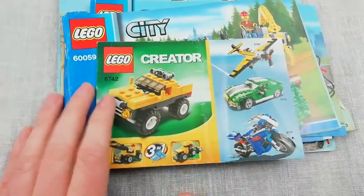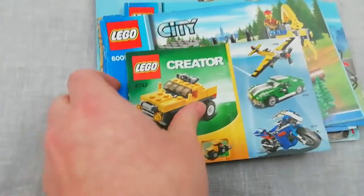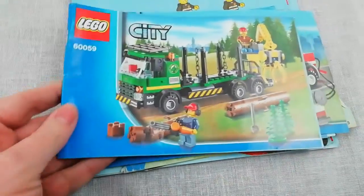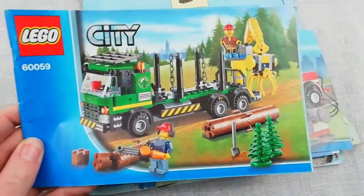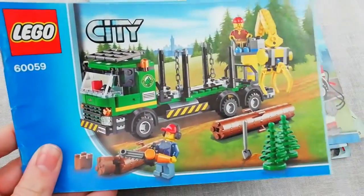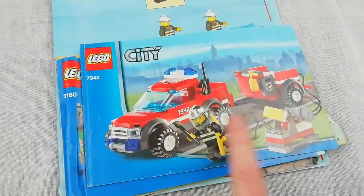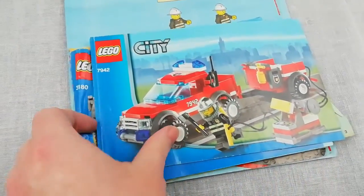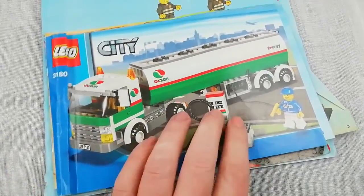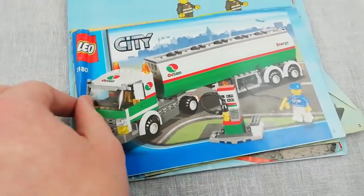Lego Creator, these are very rarely worth much, to be honest. 6742. Lego 659. It's like a lumberjack kind of set. Loggers. Then we got some more fire trucks or fire cars and stuff like that. 7942. We have the Octane petrol tanker. This is for 3180.